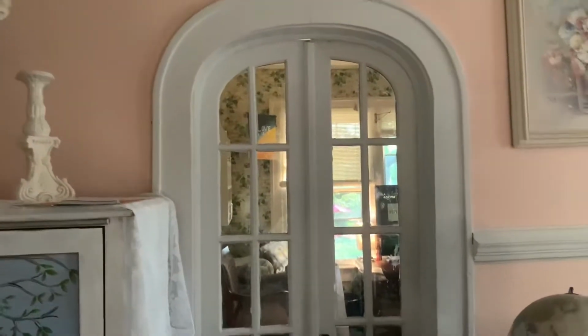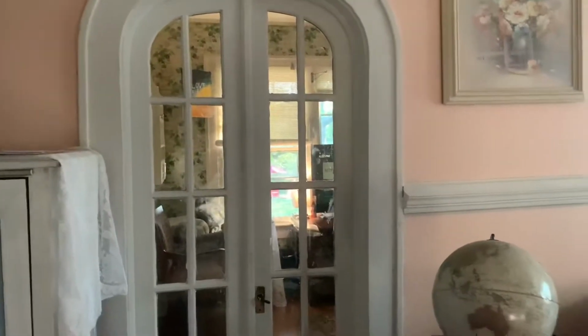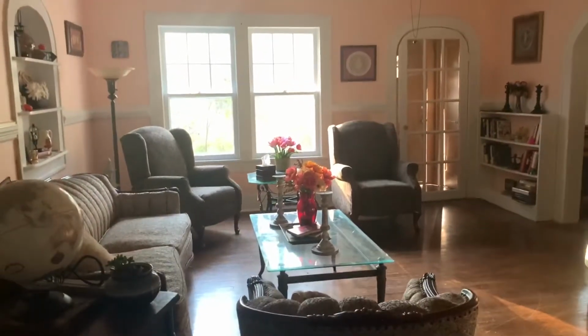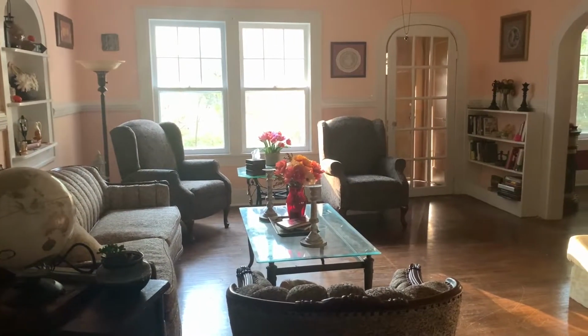The third set of French doors going into my son's room, which was supposed to be my art room, but you know, what can I say? He wanted to live here. So yeah, let me show you. This is the room from this angle.